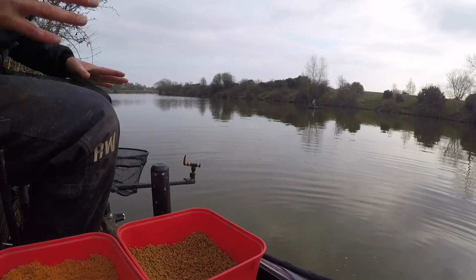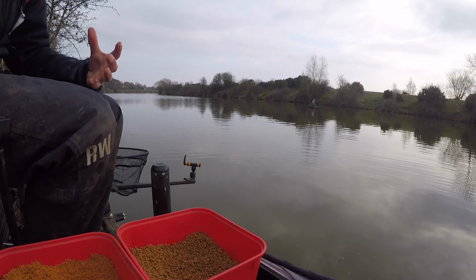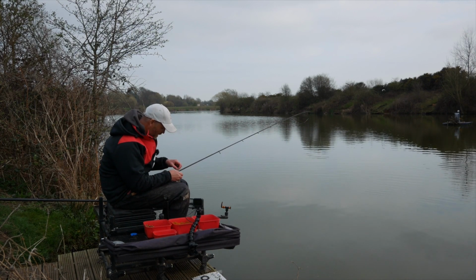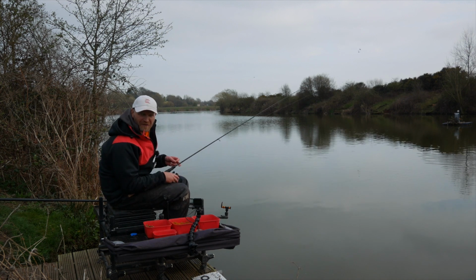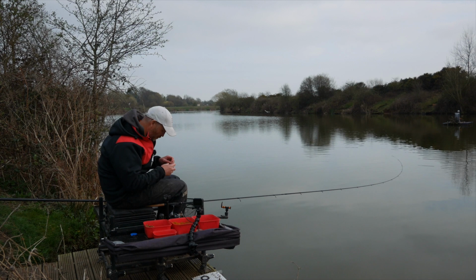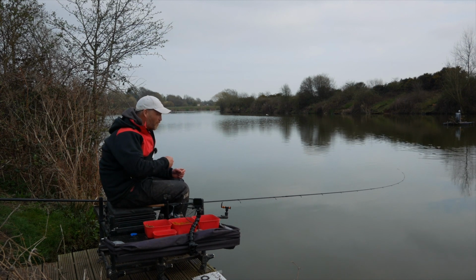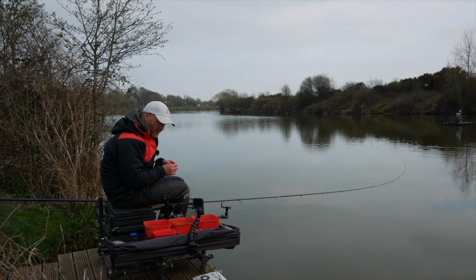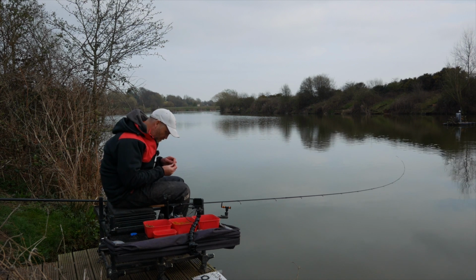Now, the tactic I want to talk to you about, as I keep saying, is so simple it is ridiculous. It's something that we probably all do, or a lot of us do, when we're packing up at the end of a session. Especially as feeder anglers, we like to leave it to the last second, and we like to leave a rod out for as long as possible. It's basically just fishing in the margin with the rod we've been fishing out at distance with, but feeding a bit of bait over the top. What you'll find is, these fish in the margins want bait, especially later on in the afternoon or early evening.